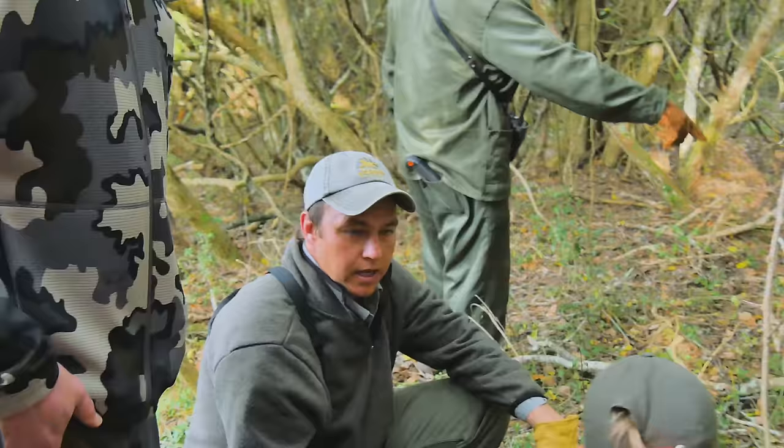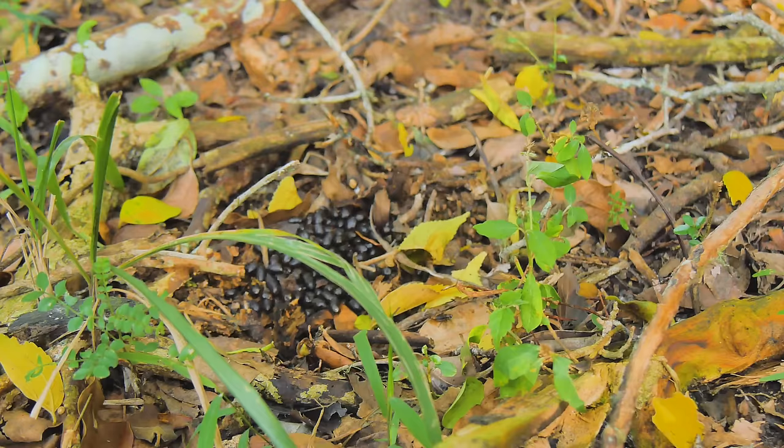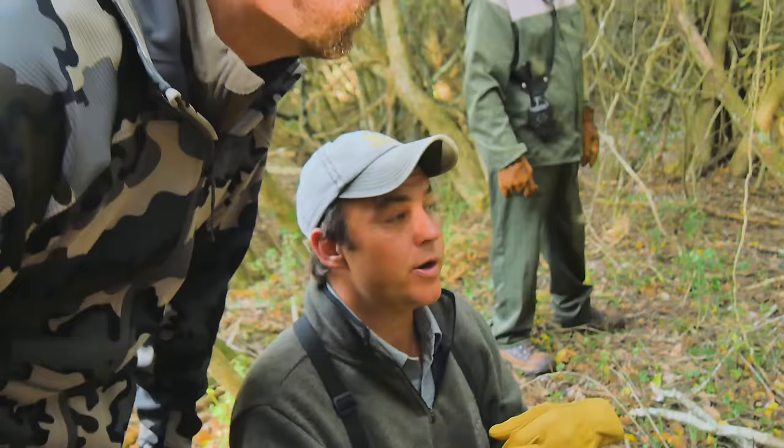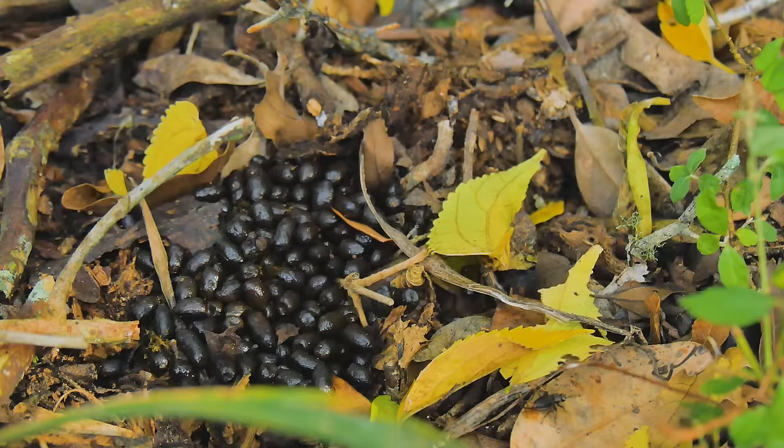So what we have here, G, is a blue duiker, but if you look around here, there's a fresh one from this morning. There's 1, 2, 3, 4, 5 little middens. So this is a big male's territory right here. When we set up, we like to set up close to a midden like this that is prominent. He's a big guy.